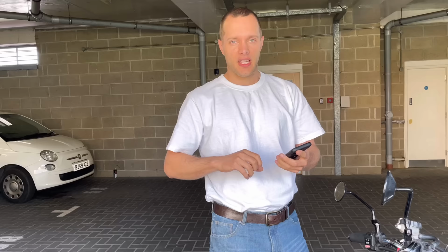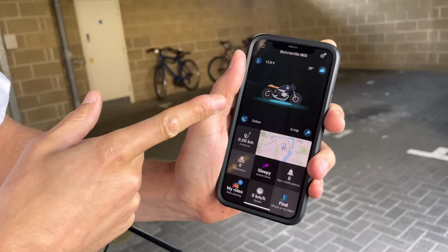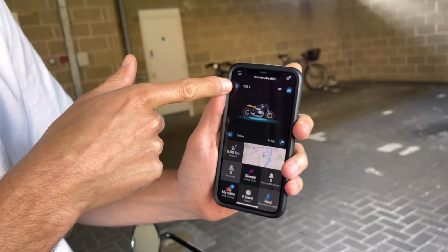So I downloaded the app upstairs and I entered the bike details, the registration, things like that. And this beautiful little image of a bike has popped up. So this is the Bonneville, and what can we do from here? This is an interesting thing. It will also show the battery voltage. So I'll get a complete real time battery voltage check. So 12.8 volts.